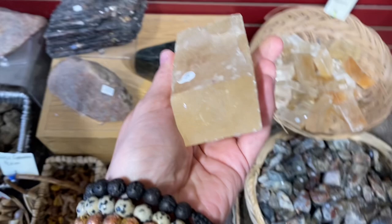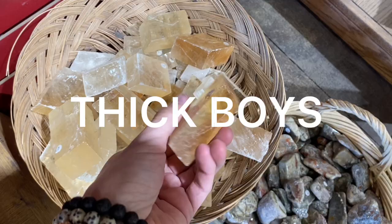Look, the way they're cut. Yeah. It's nice.